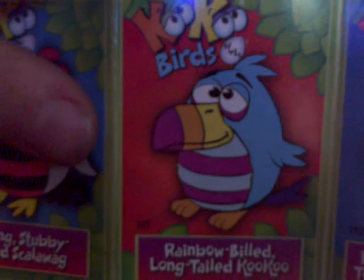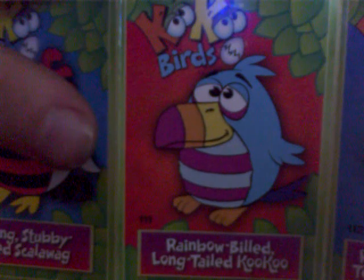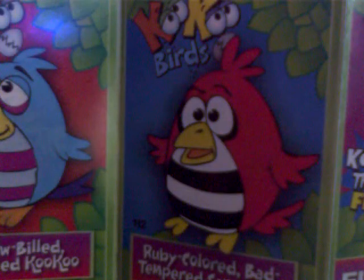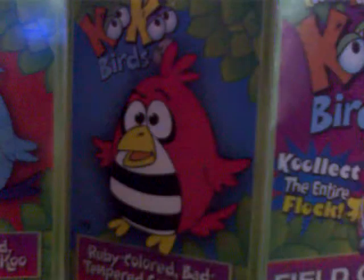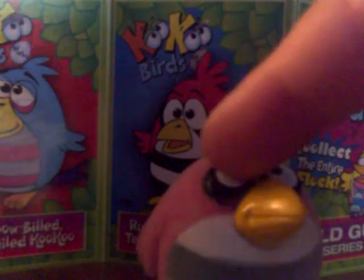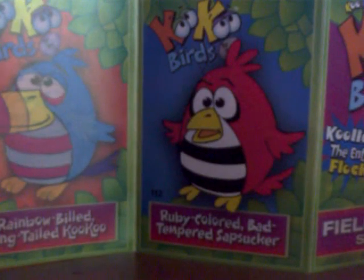It's called the rainbow-billed long-tailed cuckoo. That is a famous one, and I want the golden cuckoo bird. And that's the root, and that one, let me take the hat off. Head down. Okay. That one is that one. It's called the ruby-colored, bad-tempered Susquebacker. So that's the whole line.